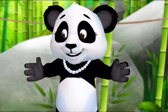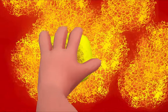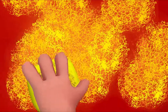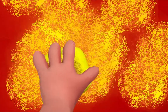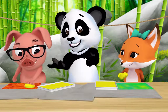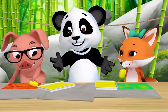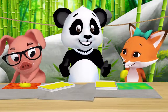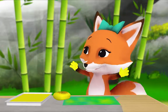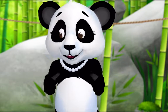That's right. Look how smooth it looks. I'm tapping my sponge. It looks rough, like rocks. Smooth and rough are textures. Say it after me. Textures. Textures. I'm done. Me too. Let's hang up your paintings and look at them.